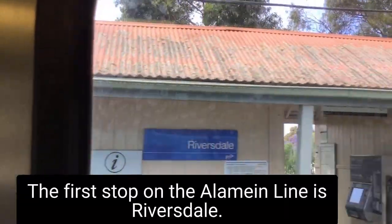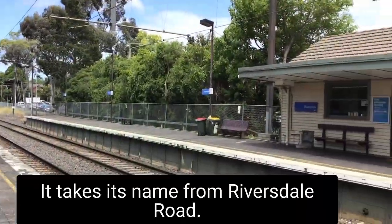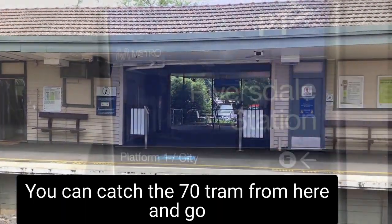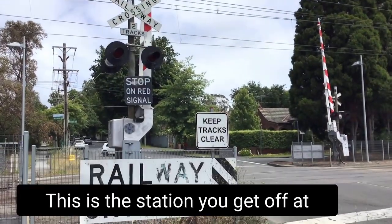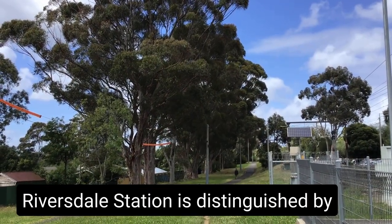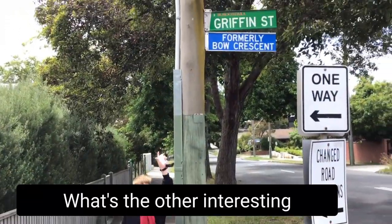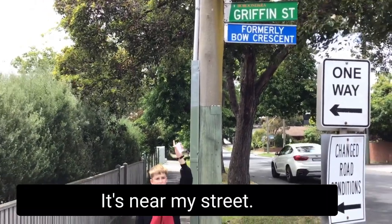The first stop on the Alamein Line is Riversdale. It takes its name from Riversdale Road. You can catch the 70 tram from here and go to Wattle Park or to the Waterfront City Docklands. This is the station you get off at if you are going to Camberwell High School. Riversdale Station is distinguished by these very tall eucalyptus trees. What's the other interesting thing about Riversdale Station, Griff? It's near my street.